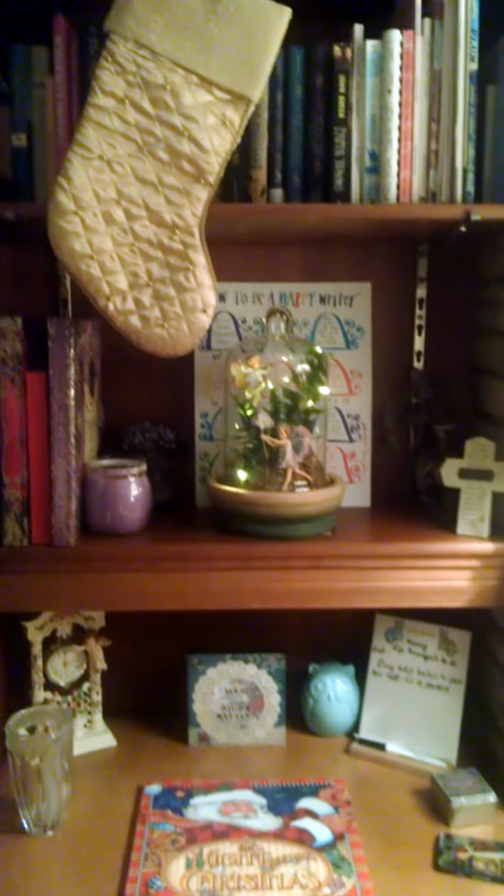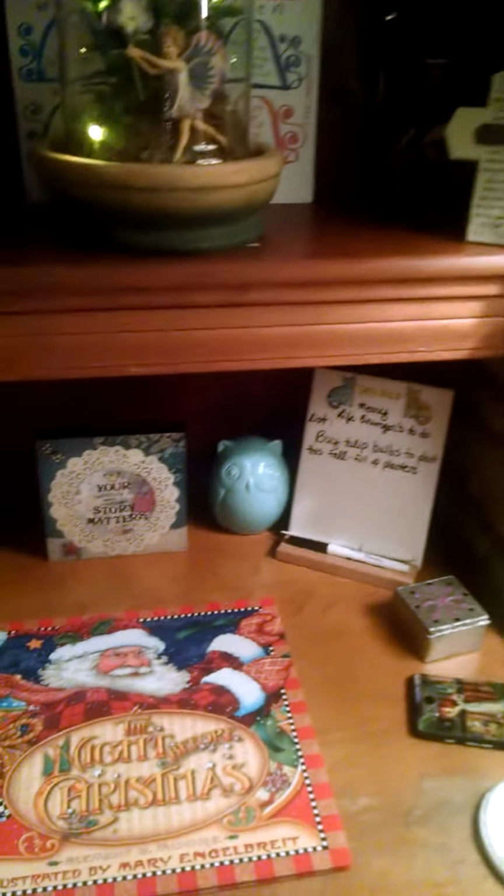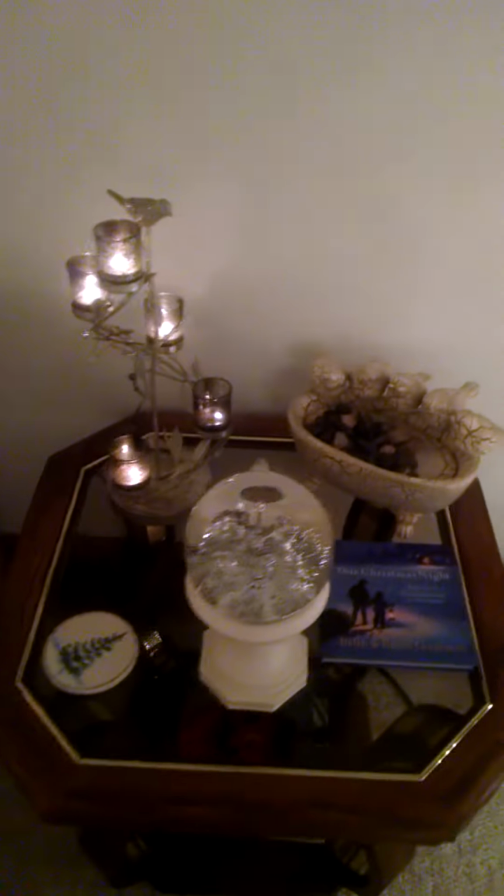I think you could already see this pretty well from the other video, but it's got the Mary Engelbreit illustrated The Night Before Christmas book. And I actually have Toast's dog treats in this pretty little antique treat jar.